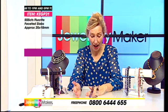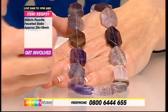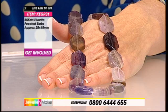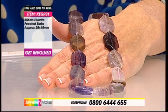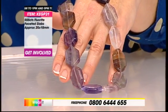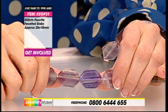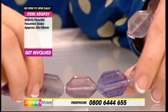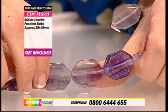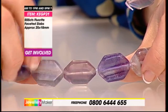Right, these are my floral. And again, my eye is drawn straight to the unusual shape. Six-sided hexagons, elongated. Well, they're called faceted slabs, but that just sounds so unromantic, doesn't it? Just sounds like I've just been digging out in the concrete there. They are, look at them, they are perfect. Six-sided. Hexagon six. Is it hexagon six? Octagon's eight? Yeah.